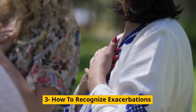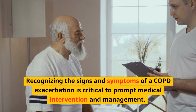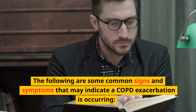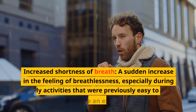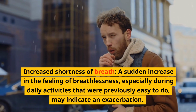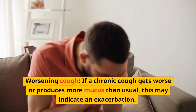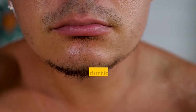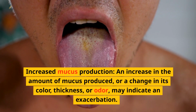Number 3. How to recognize exacerbations. Recognizing the signs and symptoms of a COPD exacerbation is critical to prompt medical intervention and management. The following are some common signs and symptoms that may indicate a COPD exacerbation is occurring. Increased shortness of breath. A sudden increase in the feeling of breathlessness, especially during daily activities that were previously easy to do, may indicate an exacerbation. Worsening cough. If a chronic cough gets worse or produces more mucus than usual, this may indicate an exacerbation.